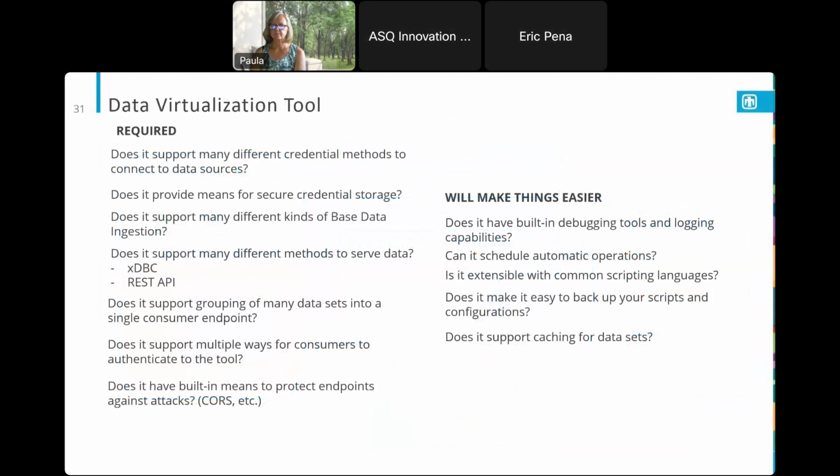All right, Paula, next one. We have time? Yes. Okay, so I wanted to talk a little bit about this data virtualization tool.